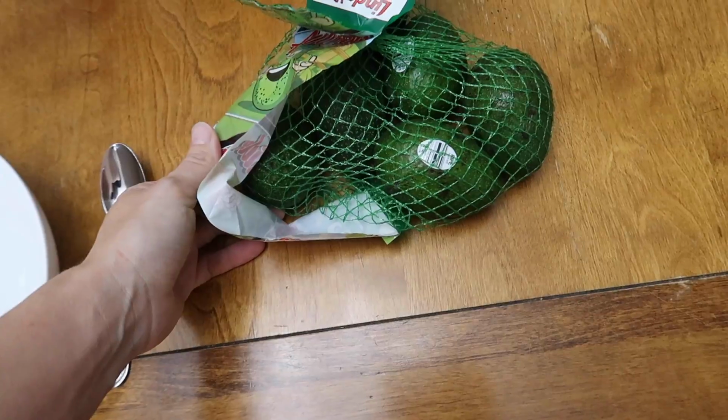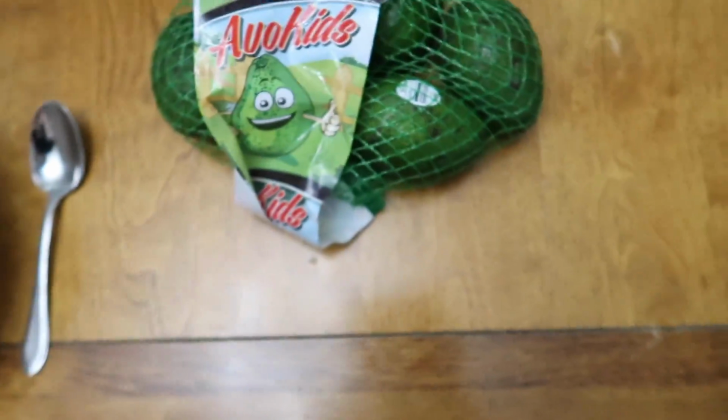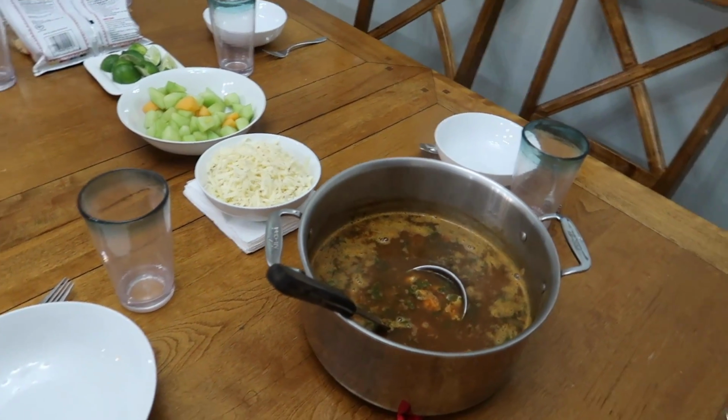And we're not doing avocados because these are still green. I can't use these tonight, unfortunately. But that's a nice addition also. These are all of our toppings. We're gonna get them put together.